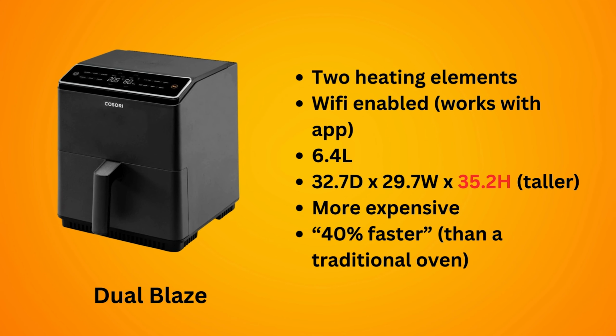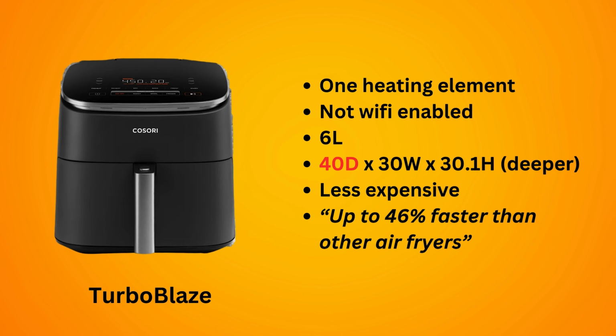Now, if you're here because you're tossing up between this model and the DualBlaze, here's a summary of the main differences between the two very similar sounding air fryers. The DualBlaze has two heating elements, top and bottom, and is Wi-Fi enabled. It has a slightly bigger capacity, is taller than the TurboBlaze, and slightly more expensive. The TurboBlaze has just one heating element, a more rounded design. No Wi-Fi, it's slightly deeper front to back but not so tall, and of course has that promise that the DC motor means it cooks faster.